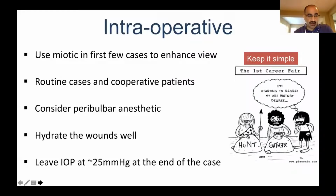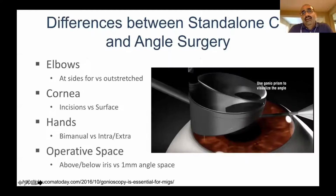A little bit different than cataract surgery alone is the positioning of your elbows instead of just being at the sides as you typically do with cataract surgery. In this case, you have one arm that's extended because of the gonial lens. In the case of cornea, the incisions are typically what you operate in. With cataract surgery, you're going through both incisions, as opposed to when you're combining with MIGS, you have one hand on top and one hand inside of the eye because you're holding the gonial lens.